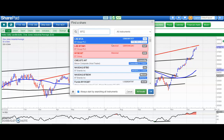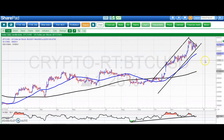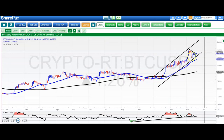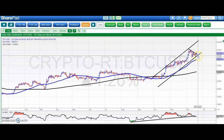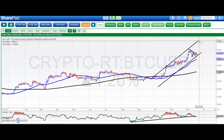Moving along to Bitcoin, which had a better day yesterday within the rising trend channel from the beginning of October, still dithering a little bit near 43,600, but it does seem that that rising trend channel is in force, and while we're above the floor of that channel, 41,000, looking for 50,000 by the end of next month.